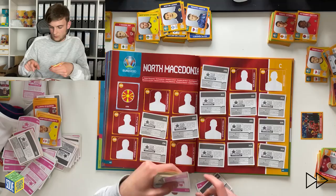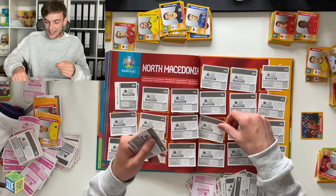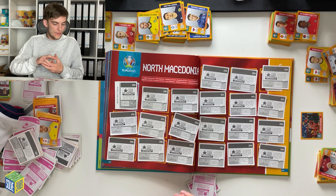Yeah. 295, yes. So we're just looking for 304. It's got to be an A. Yes! Whee! We have got the full North Macedonian team now. That is good. We have three stickers left as well. Try and find 304. And we managed it. So there you go. Full North Macedonian team. Whoop, whoop!